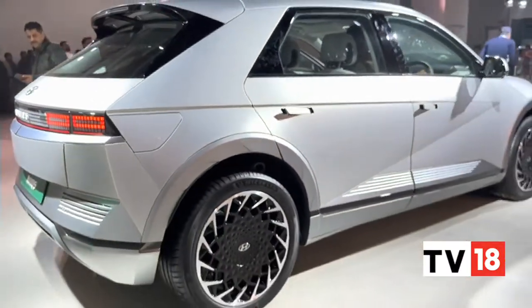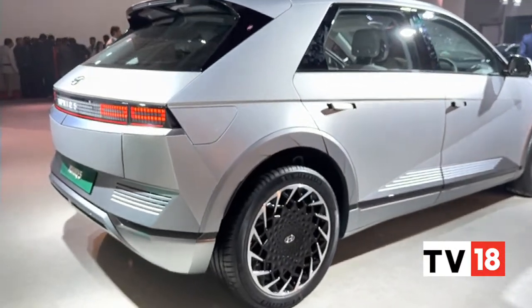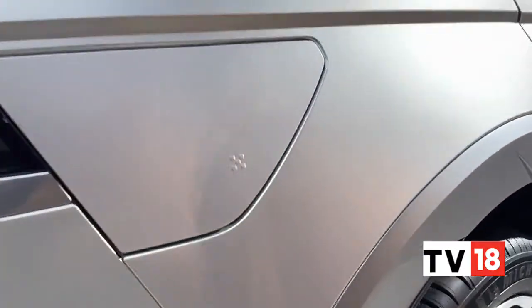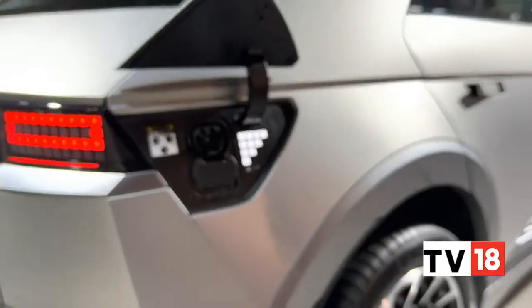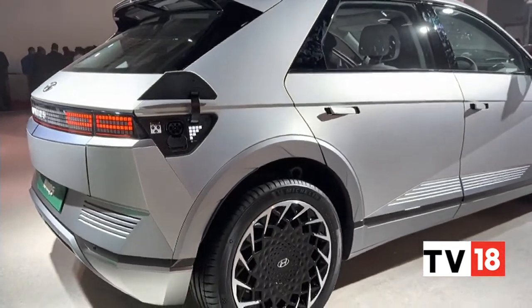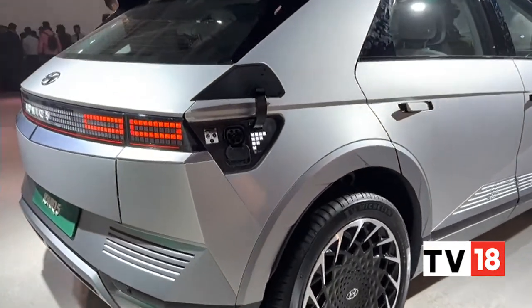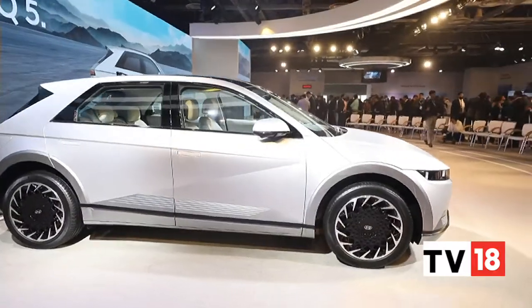Look at that rear three-quarter. I think another pretty angle for this car. That pixelation theme, you can also see it in smaller details like these. That's the charging socket. And like the EV6, this one also gives you the vehicle-to-load functionality. So I really like all these design details.